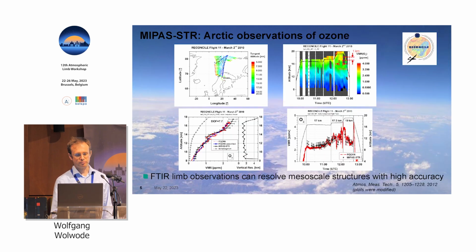These are examples of Arctic ozone observations during the Reconcile campaign in 2010 in March. So up here you can see a flight track of the Geophysica from Svalbard going to Kiruna in Sweden. And here you can see the tangent points of the MIPAS STR limb observations.